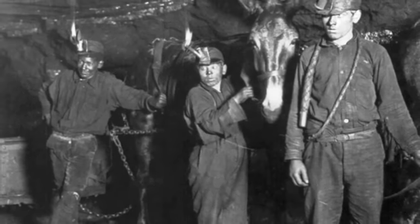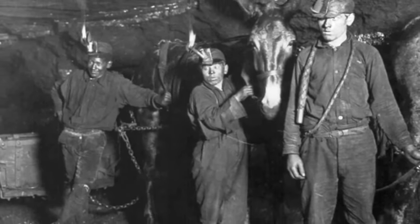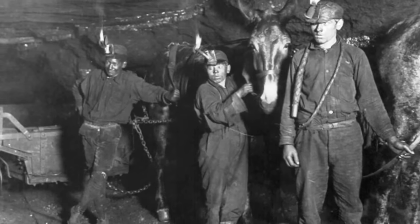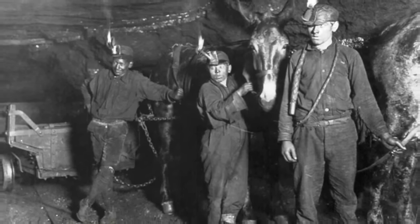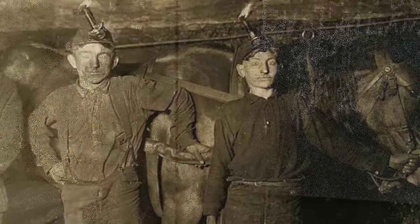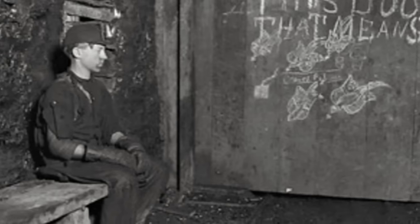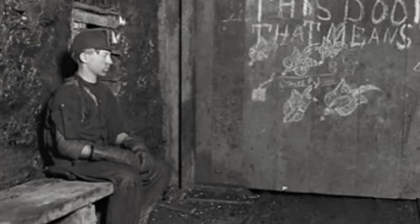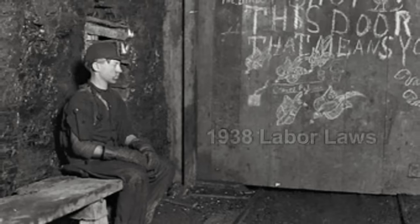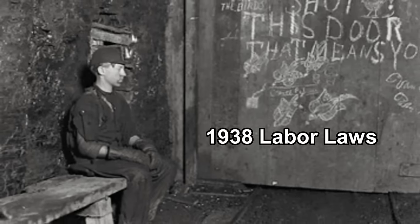And mostly, after they grew up a little more, they'd take care of the ponies and the mules and the animals that carried the coal in and out. And they kept these animals underground all the time. But once a week, they would bring them out, because they'd go blind if they didn't. And they would have them doing stuff like opening the ventilation doors, and they finally got these labor laws passed in 1938.